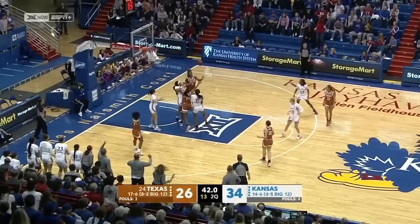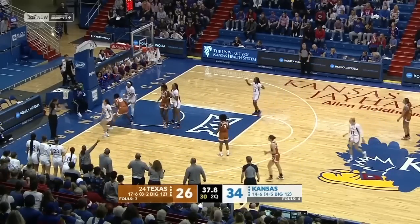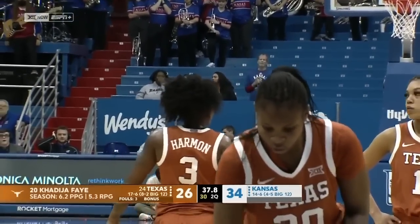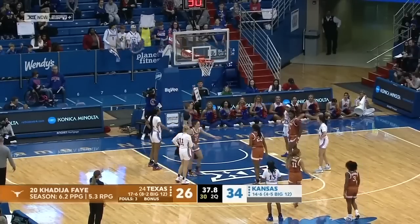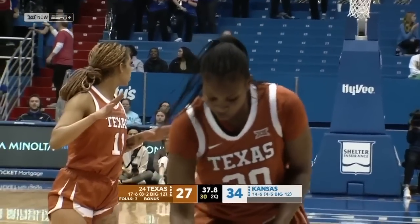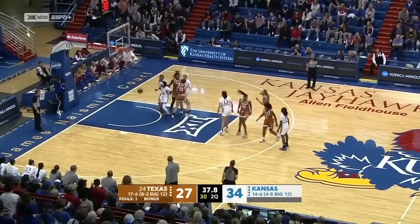Faye blocked by Jackson, tipped into the hands, though, of Gaston. She misses the scramble. Okay, so this is the first trip to the free throw line for Hattie Faye. She doesn't have any points today. She makes that one, a 71% free throw shooter on the year. Takes a deep breath. The transfer from Texas Tech makes both.